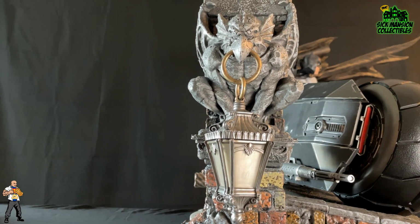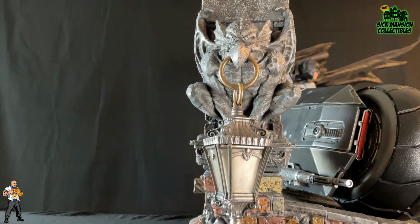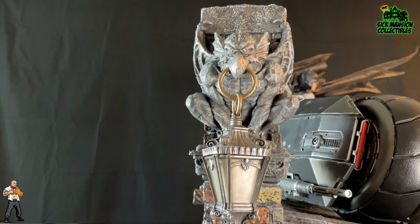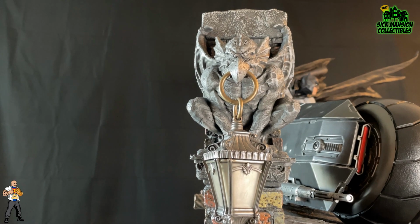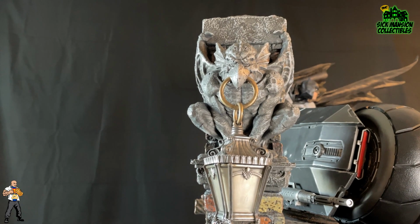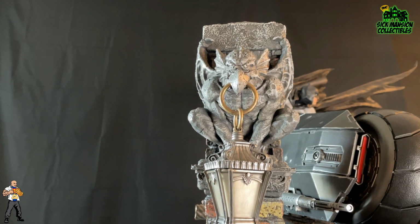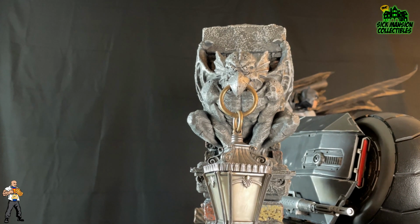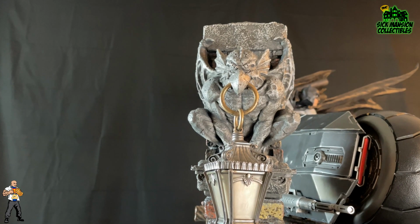But as it keeps going up, it's a really nice sculpt. The glass part does look like glass, but it's actually plastic. It's really nice. It's beautiful, man. I love the way that looks. As it keeps going up, you're gonna start seeing these rings that look like metal, painted in a bronze color. Very, very nice.